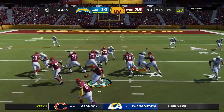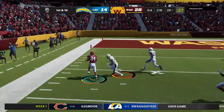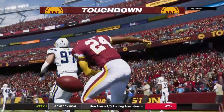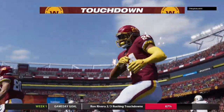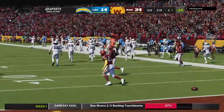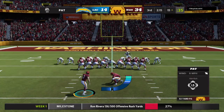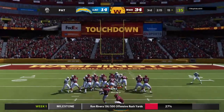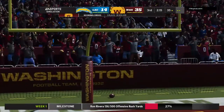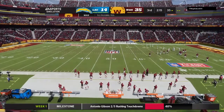1st and 10. A handoff running left is Gibson. And he is into the end zone for a Washington touchdown. Antonio Gibson, already his second touchdown here in this opening weekend. And Washington able to capitalize on the short field as they take it in for 6. Extra point by Sly is up and good. And the lead now to 3 touchdowns at 21.